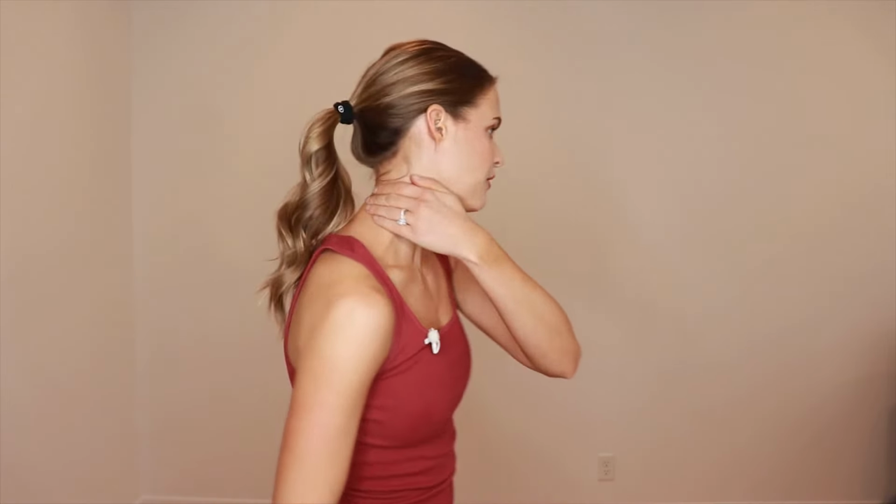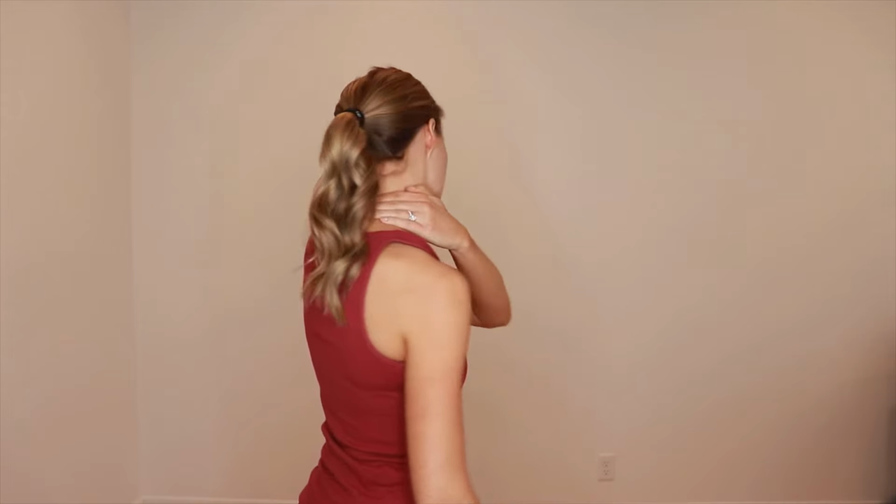If someone has swelling or say they feel a cold coming on or illness, I personally will spend a little bit more time on the head, neck, and face area for that reason. Same thing on the other side, right below the ear, down the side of the neck, wrapping my fingers around the back of the neck 5 to 8 times.